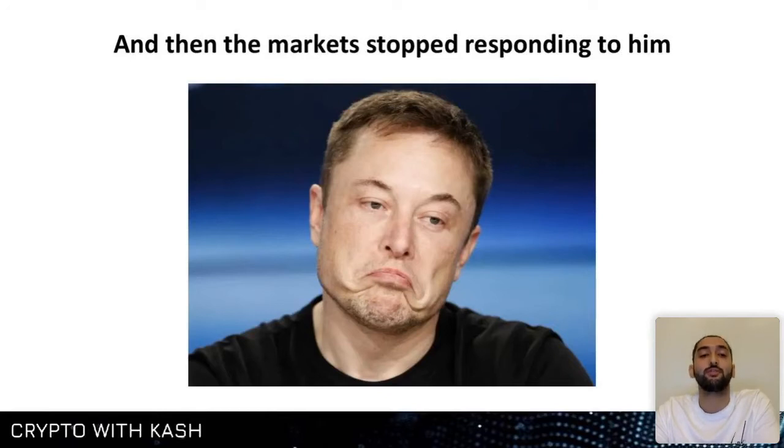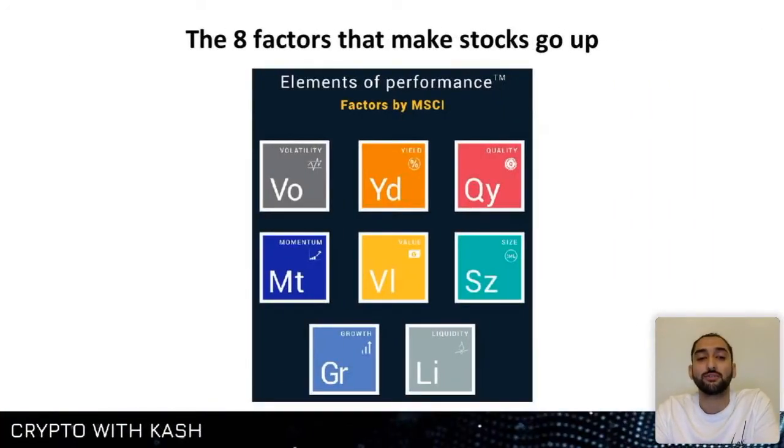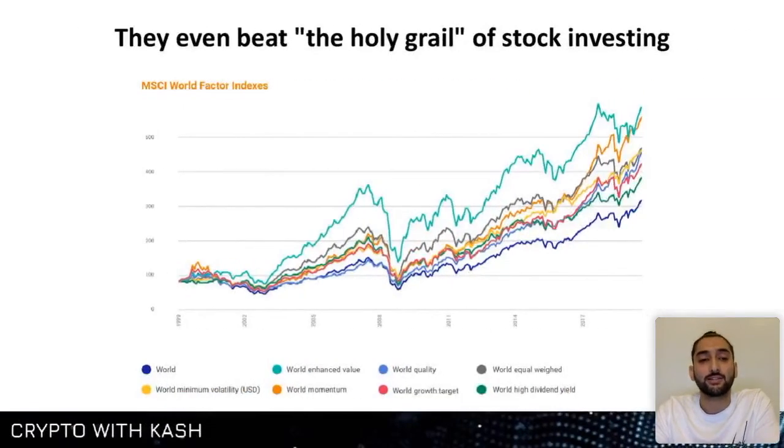If you're familiar with the stock markets, you might have come across something called factor investing before. Since the 1970s, a bunch of very smart academics have been proving that there are 8 specific factors that predict outperformance in stock markets. They are volatility, yield, quality, momentum, value, size, growth, and liquidity. These factors are even proven to outperform world index trackers over the long term, which are what most people will recommend as the holy grail of stock investing on the UK personal finance subreddit, for example.